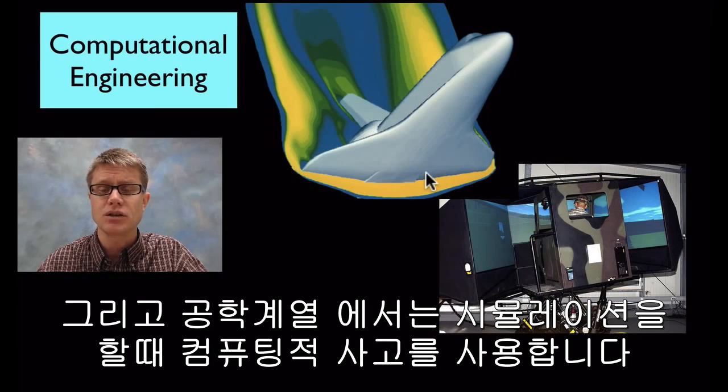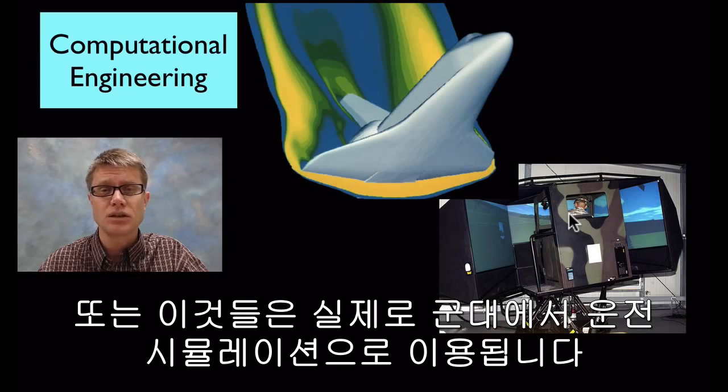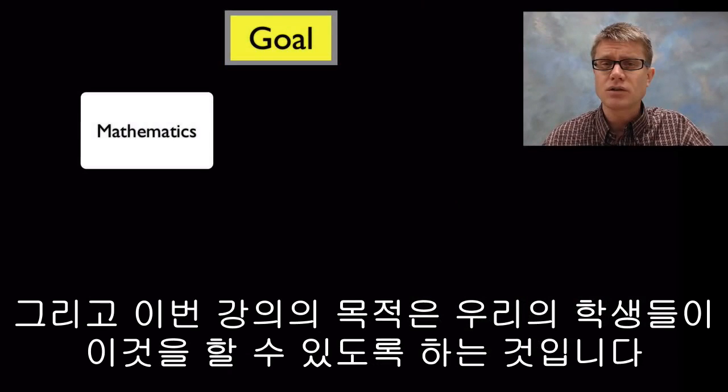In engineering, we use computational thinking to do simulations. And so this could be a simulation on the space shuttle and the forces put on it, or this would be an actual driving simulator used by the military. And so in engineering, we're using computation to test designs that we have. And so what do we want our students to be able to do?